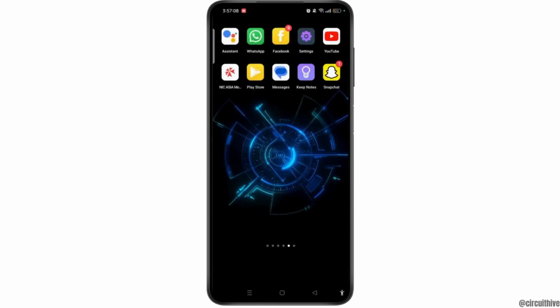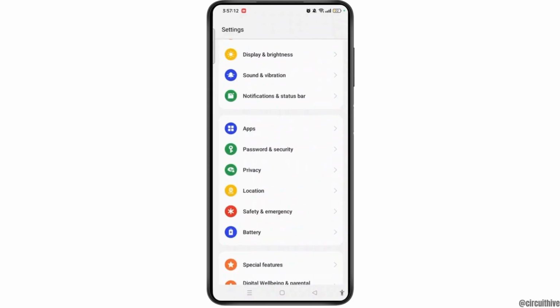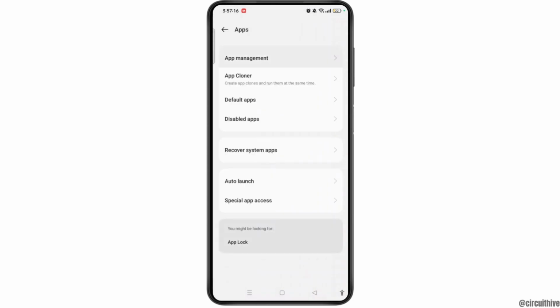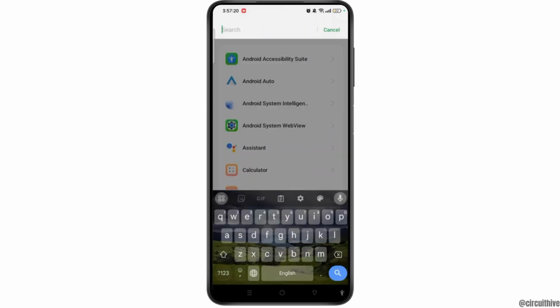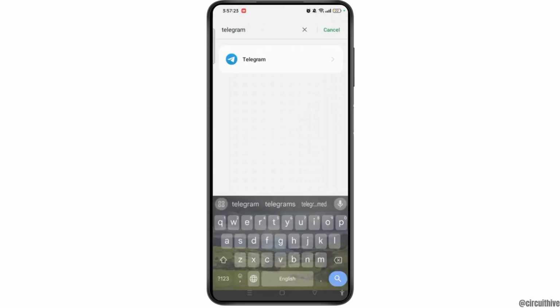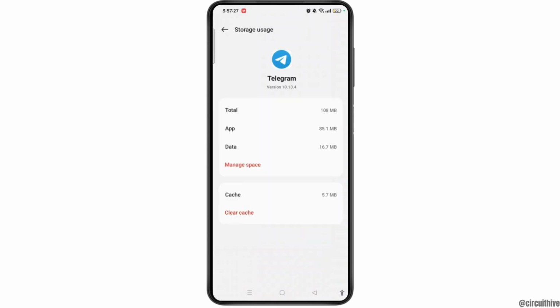Once done, open the settings app and then scroll all the way down, open the apps option here, select app management and then search for Telegram. Open the Telegram app info page, where you have to select the storage usage option and clear all the cache.